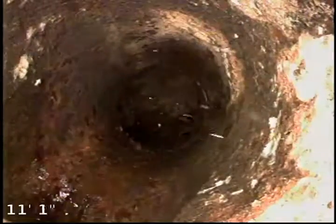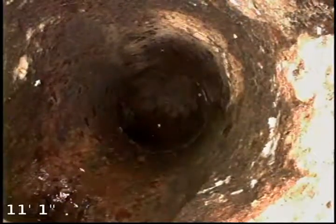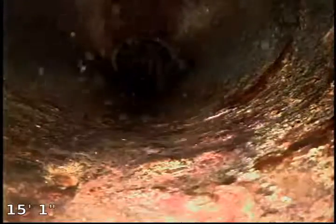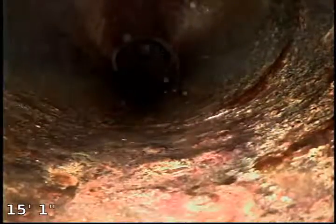Here's where the toilet empties in, right there to the bottom left of the screen, you can see. And then right after here we're going to have our transition into our horizontal sewer pipe. So we're going to make a turn right here. So we're now in 4-inch cast iron sewer pipe.